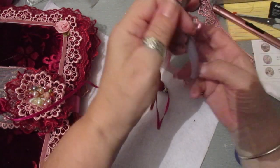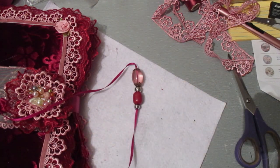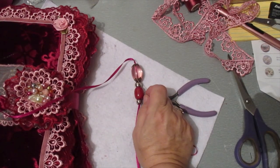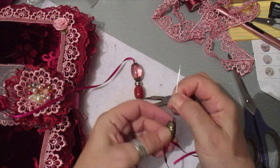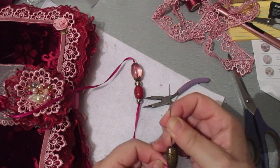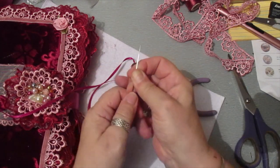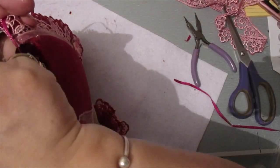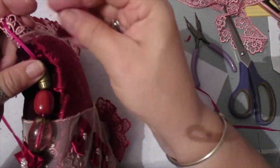I'll probably break my needle now. No, I don't want to do that. It won't go. Unfortunately, it won't go. See if it'll go through there. Nope. I wonder if it will go through if I pull it like that and then quickly pull that through. So what I've done is I've made the charm. I thought that it was filming it actually. I'll show you in a minute.